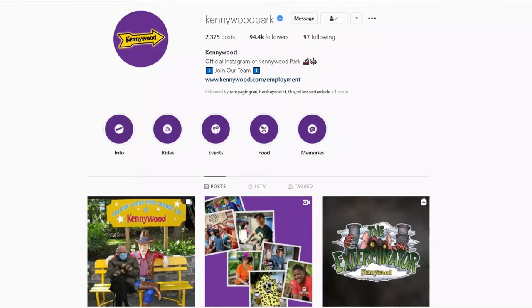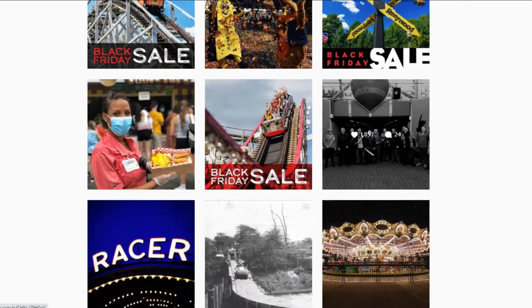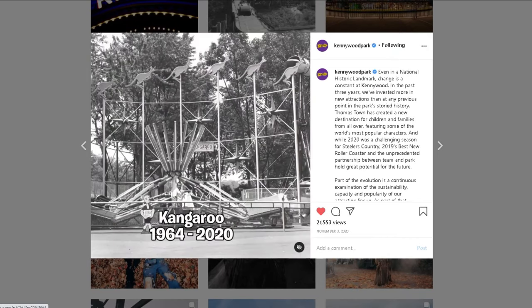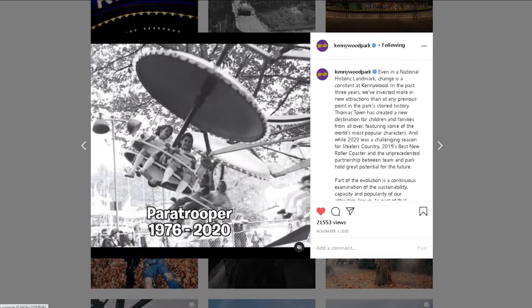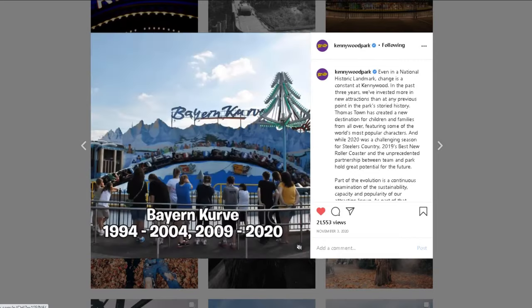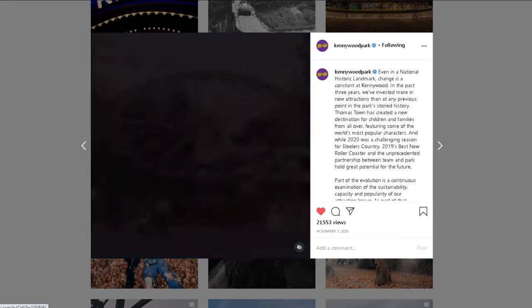After the season, Kennywood announces four classic attractions will be leaving: the Kangaroo, Paratrooper, Bay and Curve, and Volcano. Volcano, I can understand, it's an Enterprise. They're kind of rare anymore. But Kangaroo, Paratrooper, Bay and Curve, all extremely rare attractions.